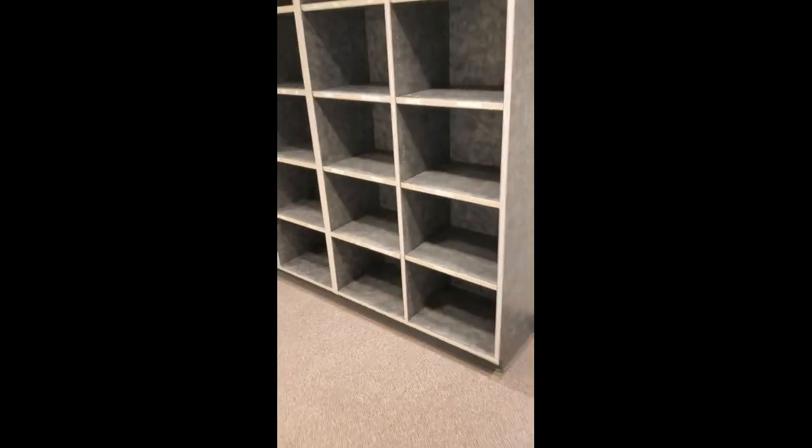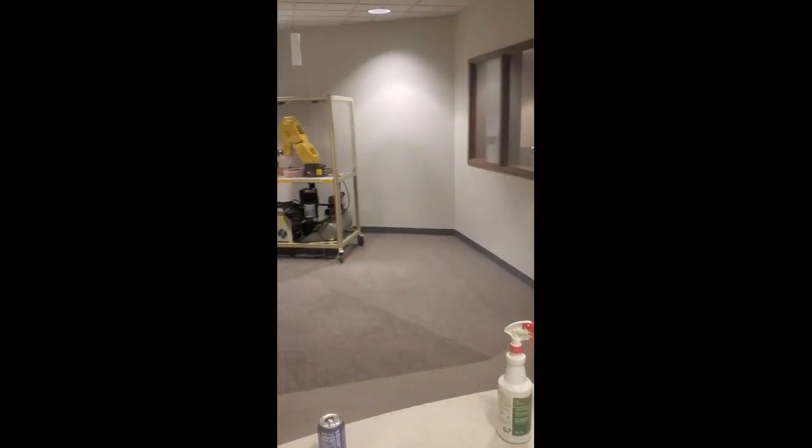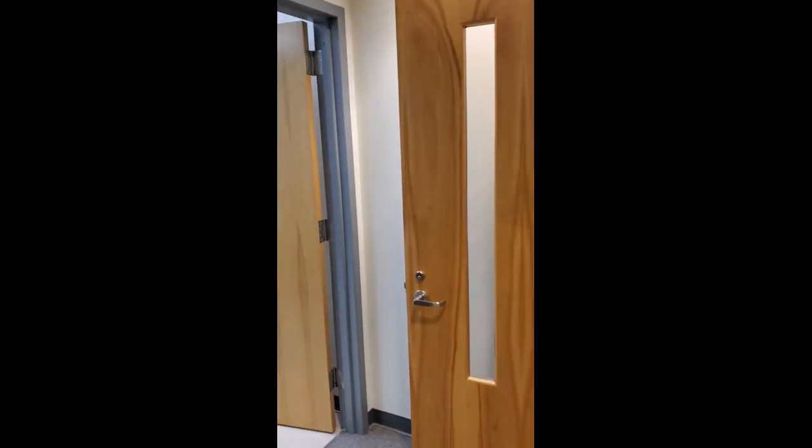Back through here, where we just kind of came in, is our tool crib area. Looking at it from the other side, we look through the window, there is the showroom area with our Fanuc robot. You can come back through this way.